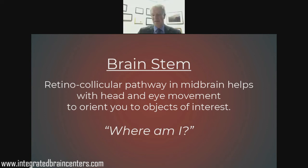This reflexive pathway is the fastest to the brain, and it's the first pathway in which sensory integration happens. If it is not in balance, the person's spatial orientation will not permit proper environmental interpretation." So in other words, you cannot interpret your environment very well unless this part of the brainstem is functioning well.